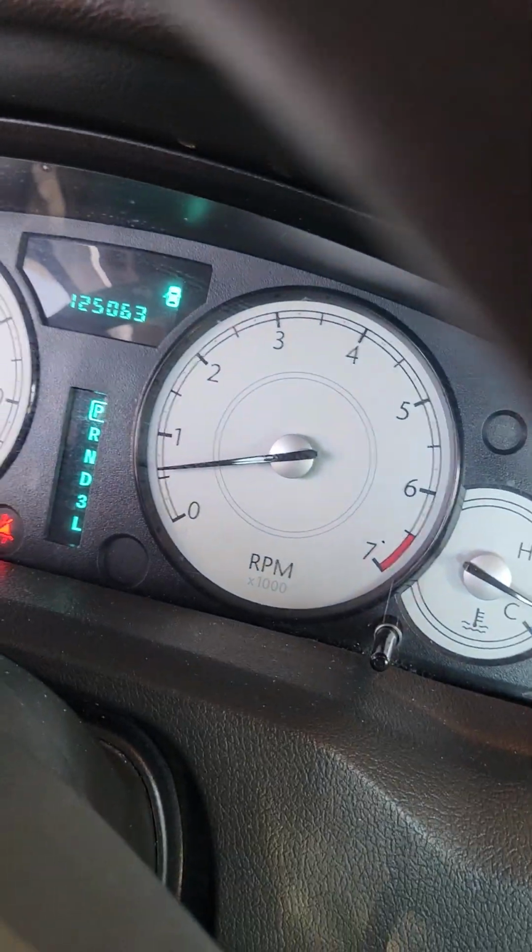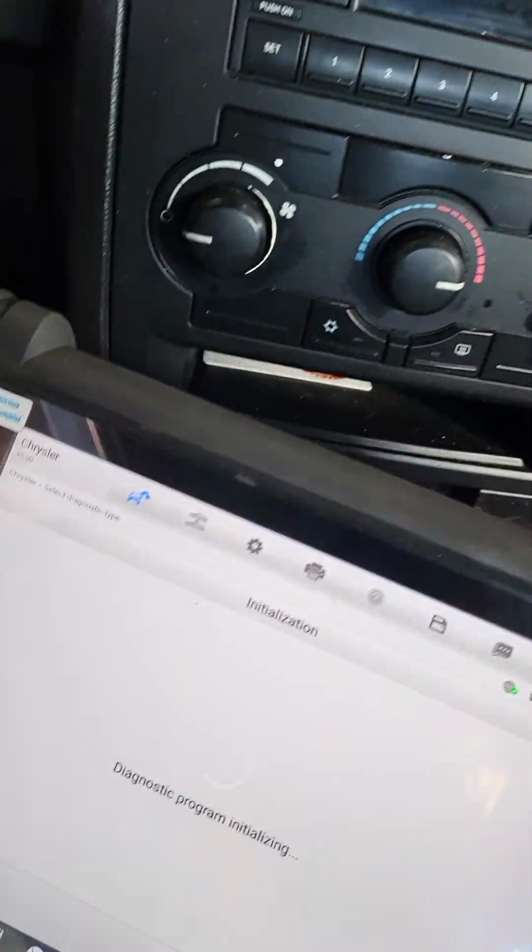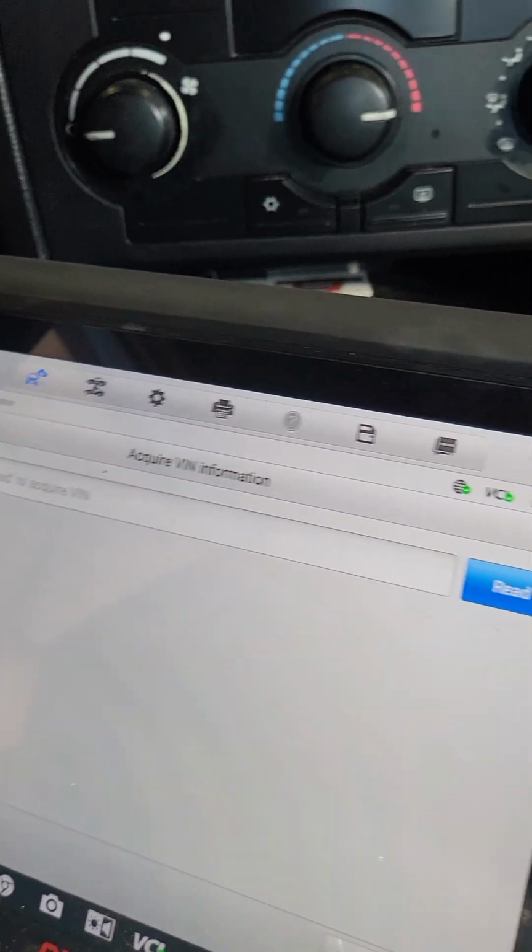So I'm glad that I actually took the time and started it to see what it was doing at idle. And it actually smoothed out. It was like on attack, which usually indicates a vacuum leak. But the only code in the system here is for a P0430. Go figure, right? So let's get into this and get some data. So now that it's idling properly, I'm going to see if I can get fuel trim data and see.